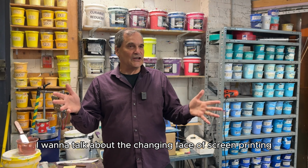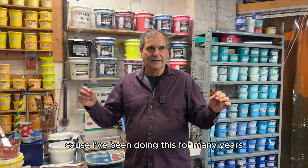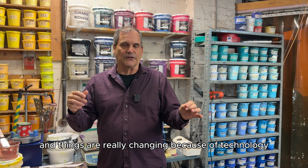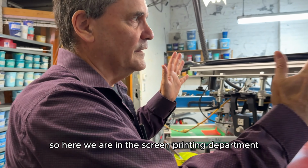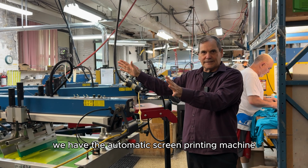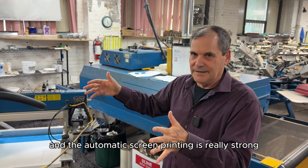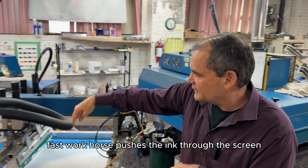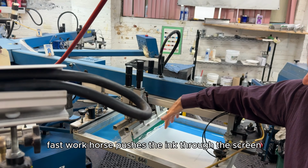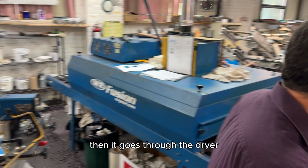I want to talk about the changing face of screen printing because I've been doing this for many years and things are really changing because of technology. So here we are in the screen printing department. We have the automatic screen printing machine, a really strong, fast workhorse that pushes the ink through the screen. We can do several colors. Then it goes through the dryer.